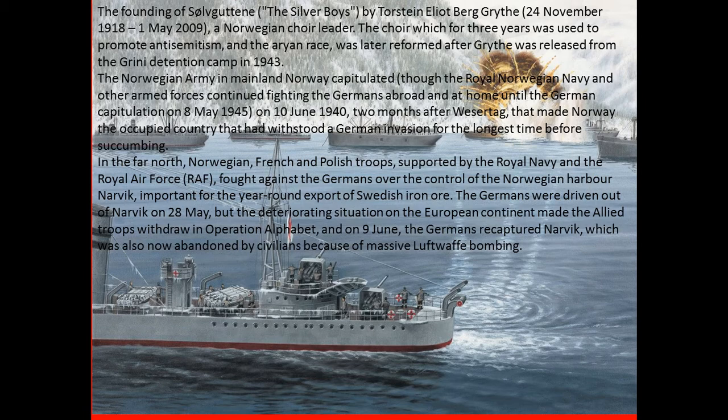In the far north, Norwegian, French, and Polish troops, supported by the Royal Navy and the Royal Air Force, RAF, fought against the Germans over the control of the Norwegian harbor, Narvik. Important for the year-round export of Swedish iron ore, the Germans were driven out of Narvik on the 28th of May. But the deteriorating situation on the European continent made the Allied troops withdraw in Operation Alphabet on the 9th of June. And so that is when the full capitulation of Norway happened, which was, of course, the next day, on the 10th of June, 1940.